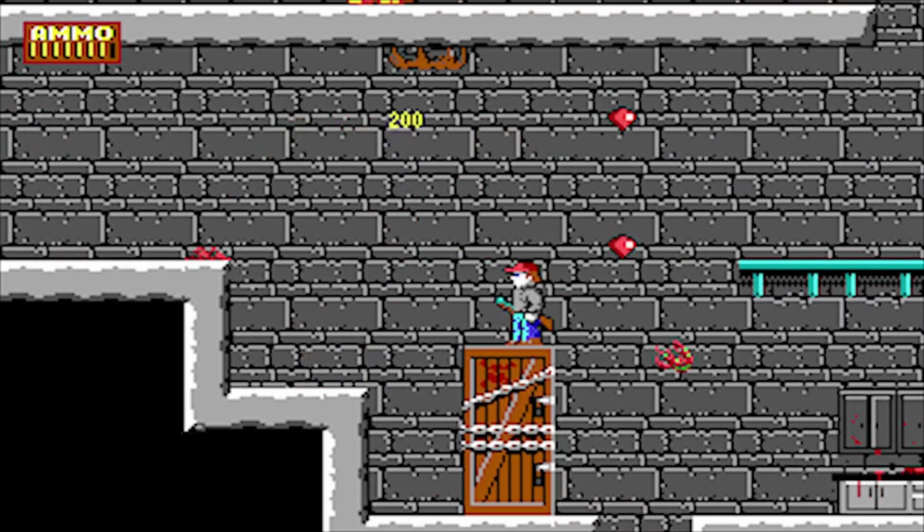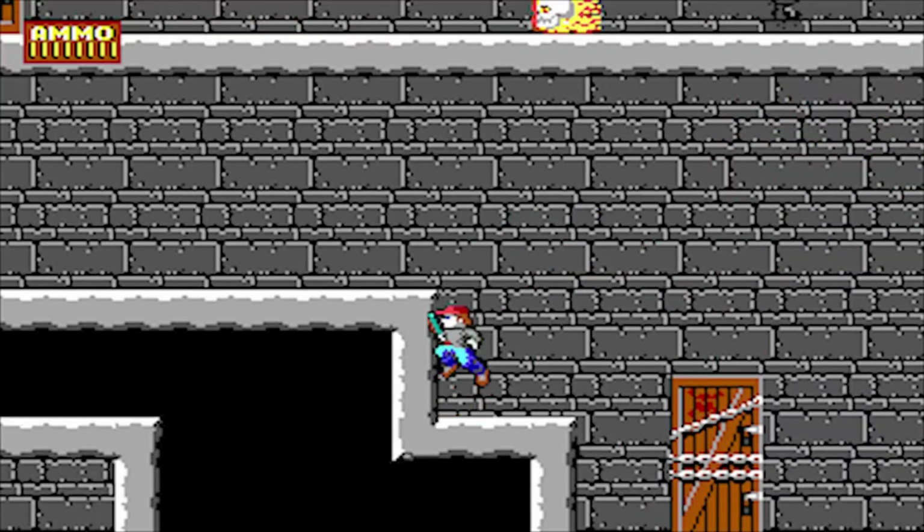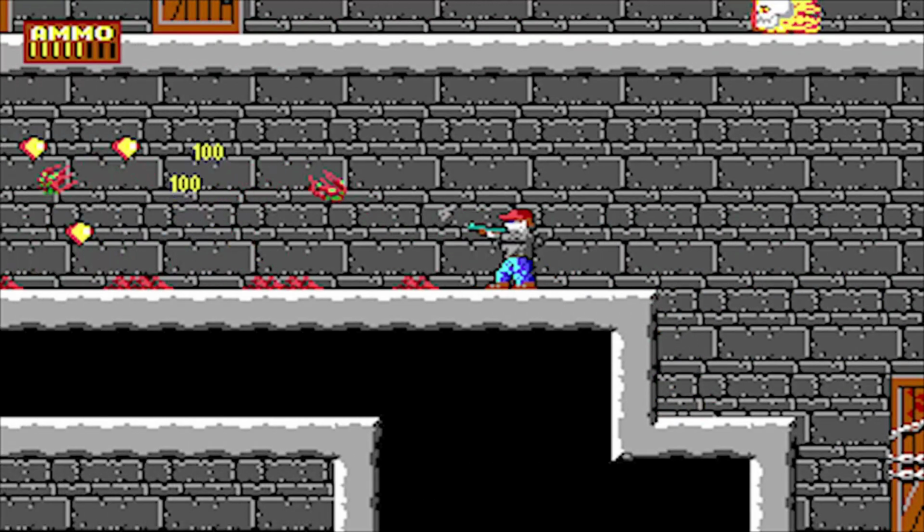Yeah, and there's 8 levels, and they get increasingly harder. And the last level, they have so many werewolves and stuff they're throwing at you. Those things kill you at one hit. All you have to do is get hit once.